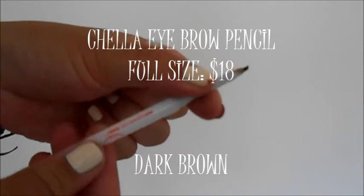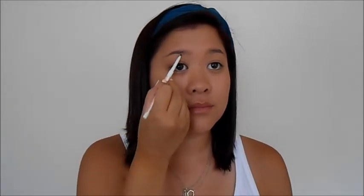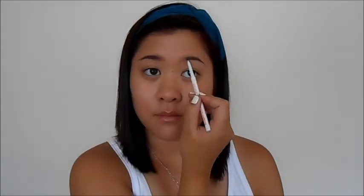And now I'm using the eyebrow pencil, and I've actually never used an eyebrow pencil before, so you'll see me struggling a little bit with this. I've always been afraid of them because I feel like you can really turn out with really thick cartoonish eyebrows, and they're just a little hard to work with for me, just because I don't have a lot of practice with them.